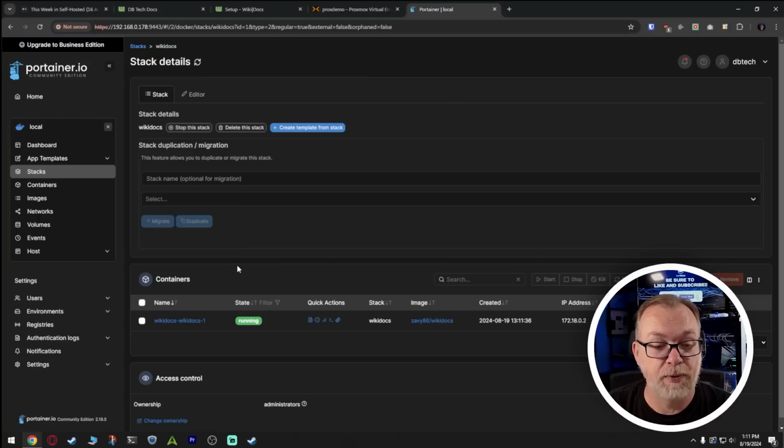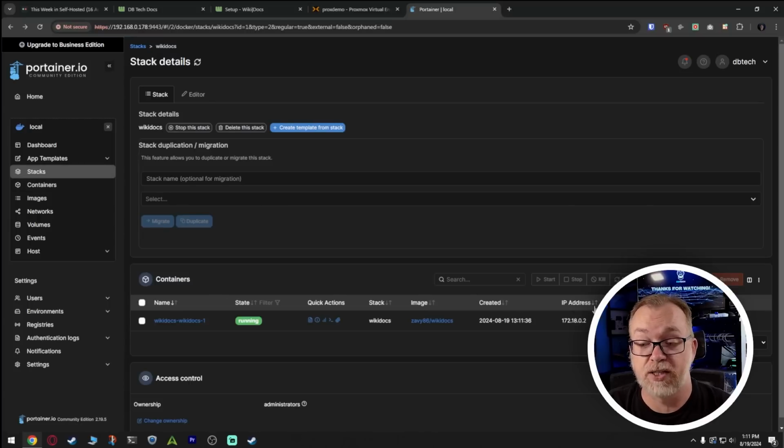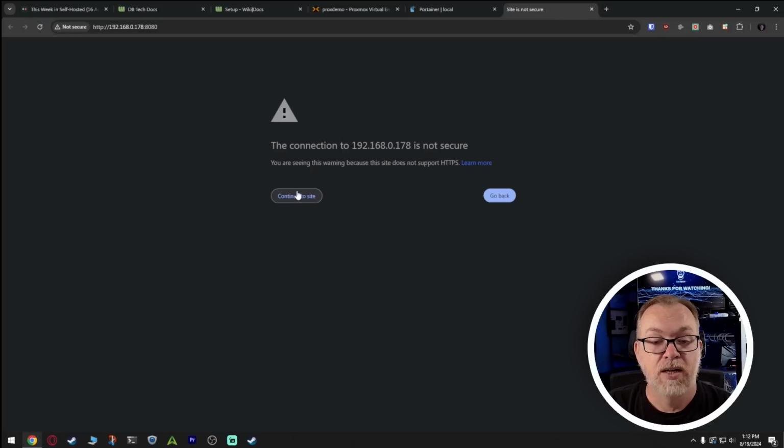So I'm going to open this up. We'll take a quick look at the logs. No errors or anything in there, so that's good. There shouldn't be. There's not really much of it to do. No databases to connect to or anything like that. So now that this is up and running, I'm just going to come over here to where the ports are, and I'm going to click that. And I'm going to say continue.